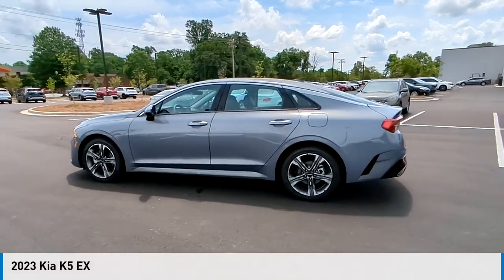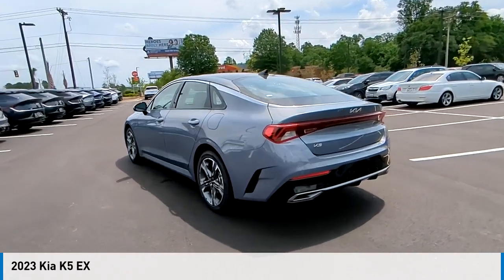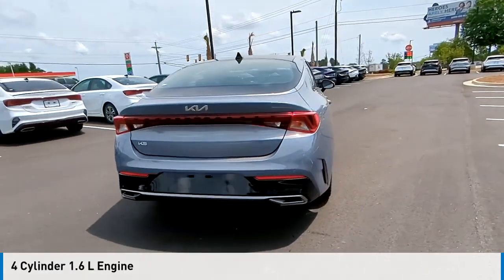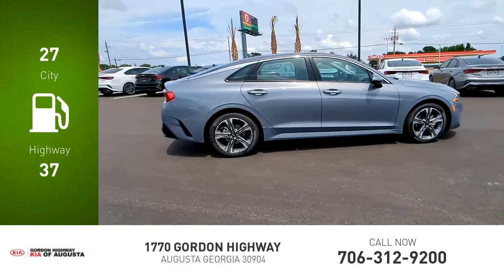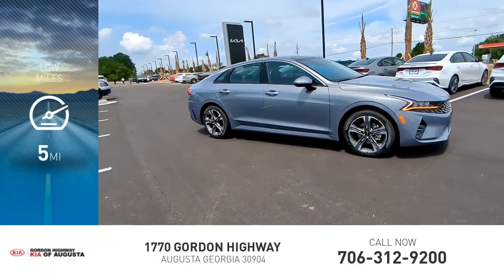Take a ride in the 2023 Kia K5. This vehicle is powered by a front-wheel drive, 4-cylinder, 1.6-liter engine, and comes with an automatic transmission. Great fuel efficiency saves you money by requiring fewer trips to the gas station. This vehicle has less than 100 miles.